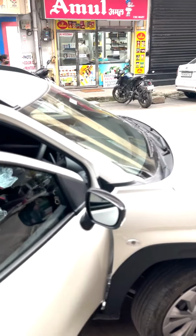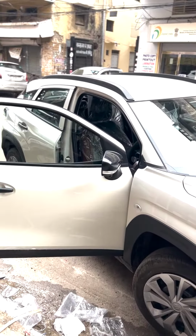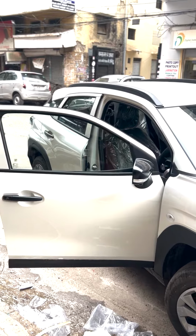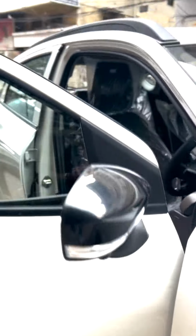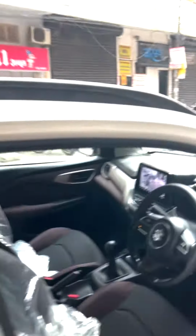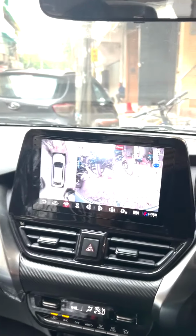So today we have Fronx Woodman ke showroom pe. So we have installed a 360 system in that. So you can see there are cameras on the mirrors, right? And let's get inside and see how things work inside. Let's go. Okay, so this is our system, Xtreme 4.0.